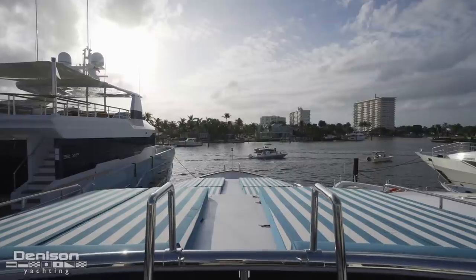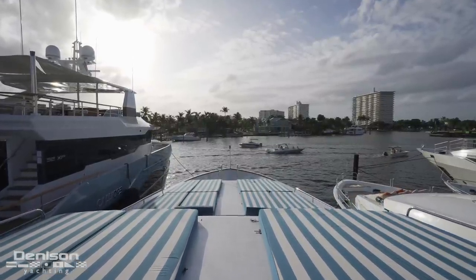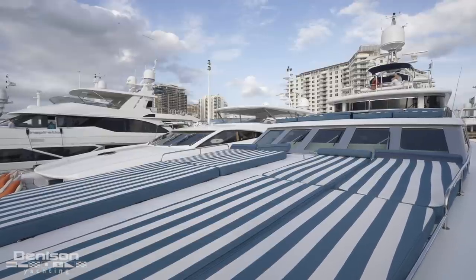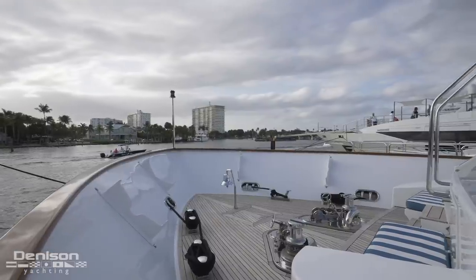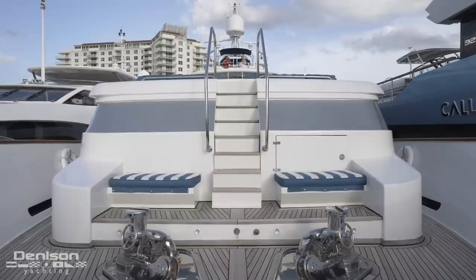Forward of this are the sun pads that we mentioned earlier at the top of today's walkthrough. These continue all of the way forward and down onto the bow, and were designed to make the most of otherwise unusable space. At the foot of these is the foredeck, where we have the ground tackle and a bench seat that serves as a private escape when you're on board.